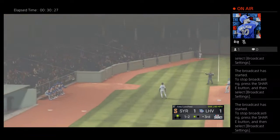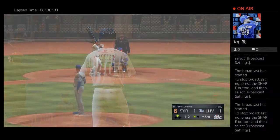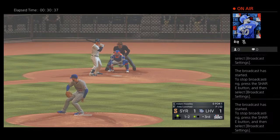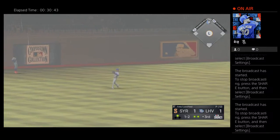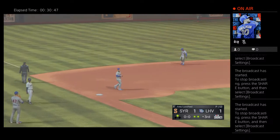Late on that one as it's fouled off to the left side. Lifted the other way out to left center. Center fielder on the run. He gets there and makes a fine running play for the second out.